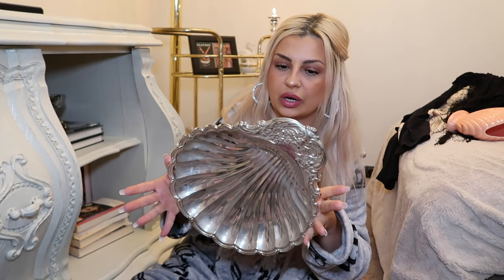I mean, is this not the most perfect little trinket box that you have ever seen in your life? This shell, this is just unreal. I have no idea what I'm gonna use it for. Originally, I kind of wanted to just use it as a serving tray and just keep it stored, but I think I want to keep it out.